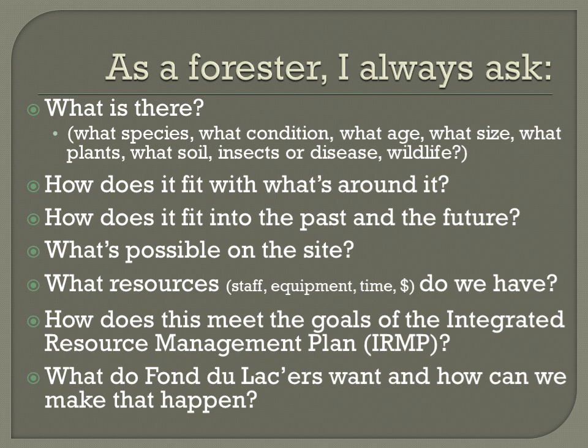So you always have to look at what's possible, because you can't grow good trees on all sites. Some tree species, just because of their biology or because of their ecology and how they interact with their environment, are better. They grow better on some sites than others. So you always have to look at your particular site and think about what will grow well on the site. And then what resources do you have?